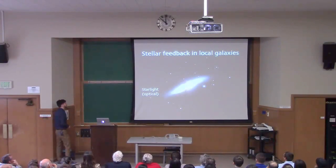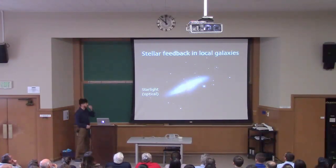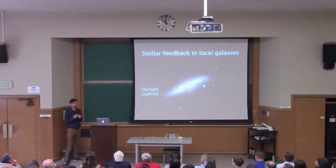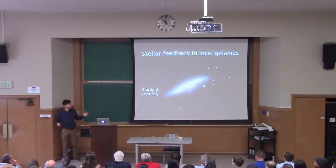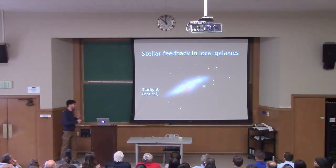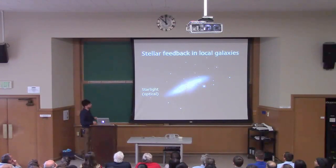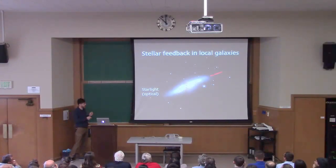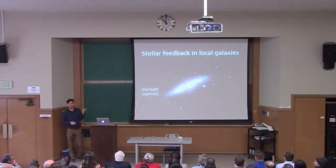This is an example of a nearby galaxy that looks very much like our Milky Way. I should say our Milky Way is not doing what I just showed you. Our Milky Way is forming stars only very, very slowly, and so it doesn't have these violent explosions. However, this galaxy, M82, one before M83 that I showed you previously, looks like a pretty typical maybe disk galaxy here when we look at the starlight. So this is what we see in the visible spectrum when we're looking at the stars.